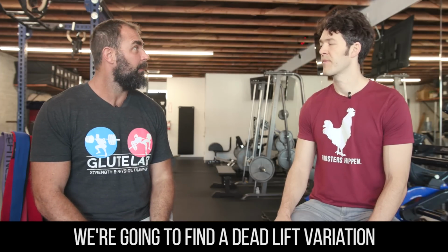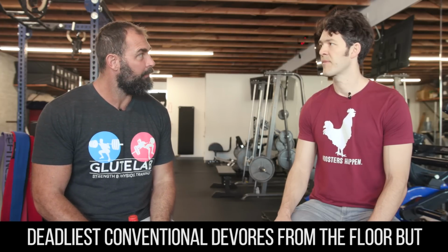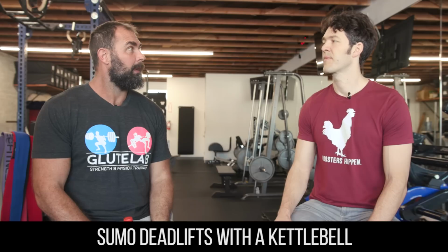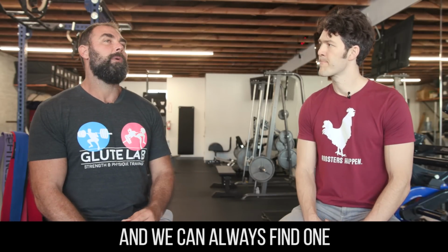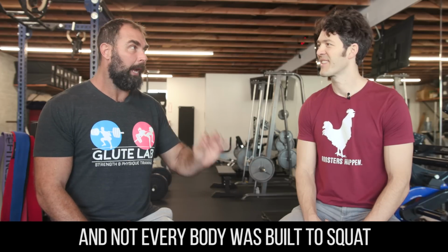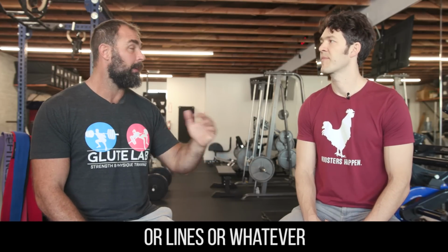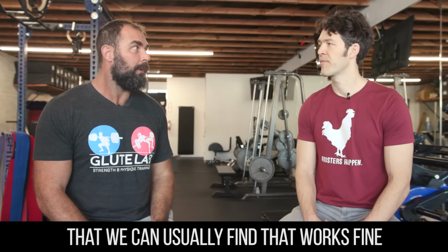We're gonna find a deadlift variation. You know, maybe you don't like conventional deadlifts from the floor, but maybe you like sumo deadlifts with a kettlebell or block pulls or some type of variation. And we can always find one. Everyone, and I always say this, not every body was built to squat or deadlift or hip thrust or lunge or whatever, but there is a variation for you that we can usually find that works fine.